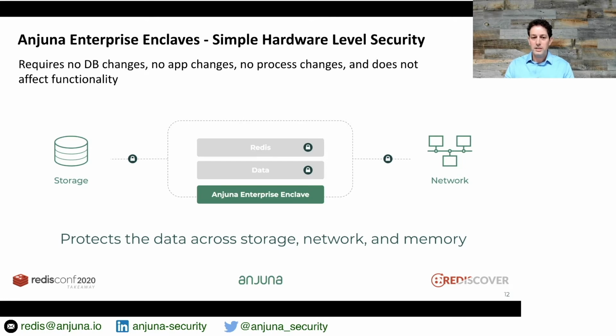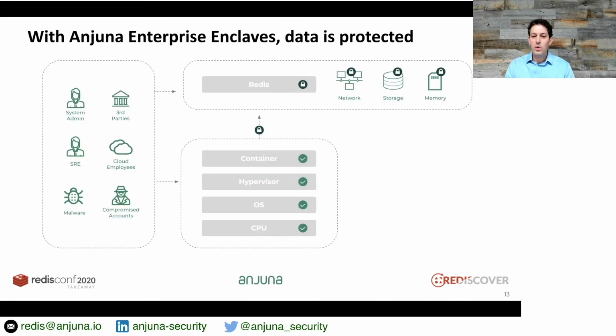We have partnered with Redis Labs to offer this for Redis databases, which means your Redis databases get complete protection across memory, network, and storage without having to change the database, without having to change the applications or your processes, and without affecting the functionality of your Redis databases. And what this means is that your system admins, your reliability engineers, and the employees of the public clouds you're running on can continue doing their job and maintain the infrastructure with the root access that they need without getting any access to the sensitive data within your Redis databases and within your other applications.